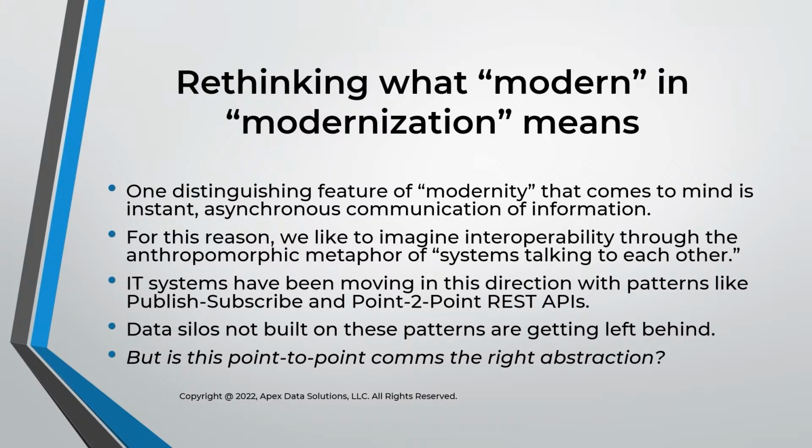One distinguishing feature of modernity, with which we're all familiar, is the instant asynchronous nature of communications. This makes us wonder, how is it that we can share our thoughts with strangers half a world away in mere seconds, but our computer systems can't? They can't share information or batch information reliably, even on a monthly basis. So IT systems have been moving toward a loosely coupled point-to-point messaging paradigm for some time now. Data silos not sporting RESTful APIs or participating in pub/sub messaging are getting left behind slowly. But this model, while intuitive from an anthropomorphic point of view, is flawed. Is point-to-point really the right abstraction here, at least for IT systems, which after all are not people?